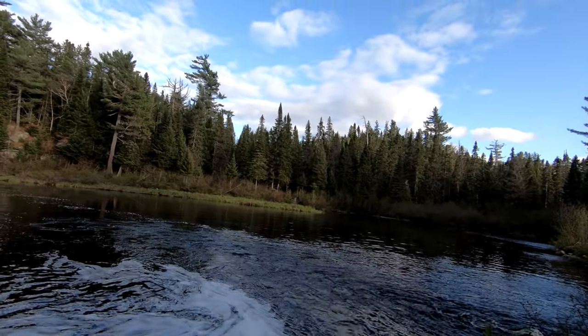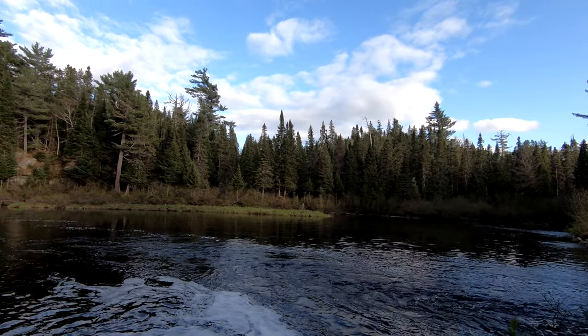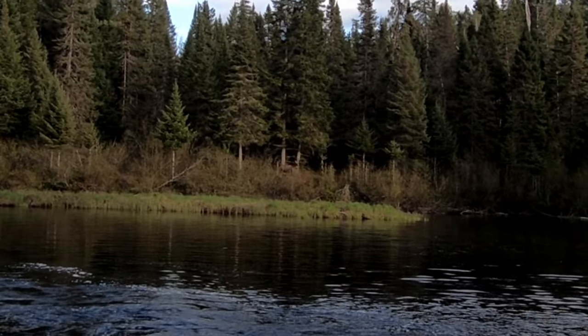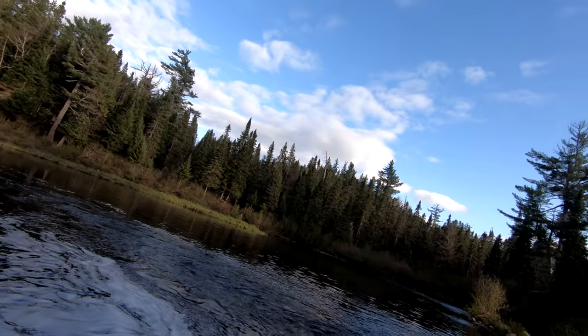Got a moose across the shore. Unfortunately, this is a GoPro, so I can't really zoom in on him or her. But she's staring right at me. Just gonna reel in my lure here.